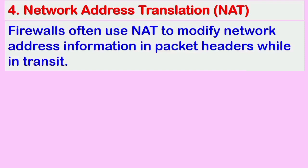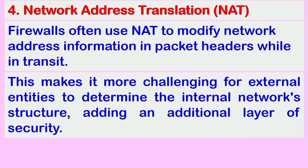Let's explore network address translation, NAT. That is another way firewalls enhance network security. Firewalls often use NAT to modify network address information in packet headers while in transit. This makes it more challenging for external entities to determine the internal network structure, adding an additional layer of security.